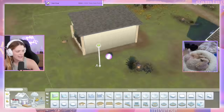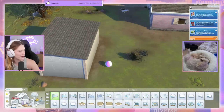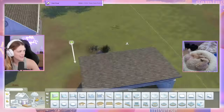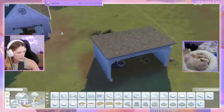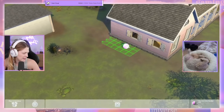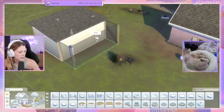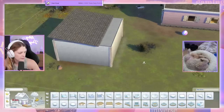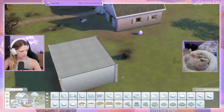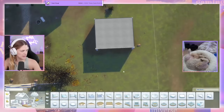That's my little hack: if the screen is starting not to look smooth, you open up the notification wall and close it, and normally that fixes it. I don't know why that works, but it normally does. We'll put the barn maybe outside this horse area here, and then I want to make it a little bit more square. I don't want it to be as much of a rectangle as it is. Yeah, it's kind of a square now.